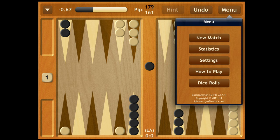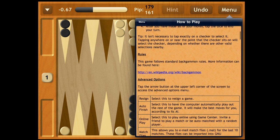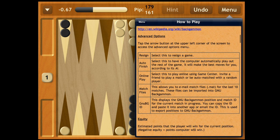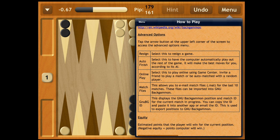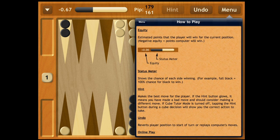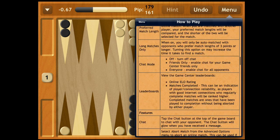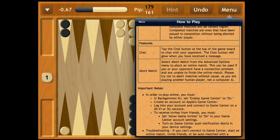As far as the options are concerned, obviously if you need any help how to play this game, it shows you what each option is about. It shows you the rules if you're completely new to this game. So these are all in there. You can go through them. It's actually pretty long. If you're completely new to this game, it's gonna take a while to go through it.